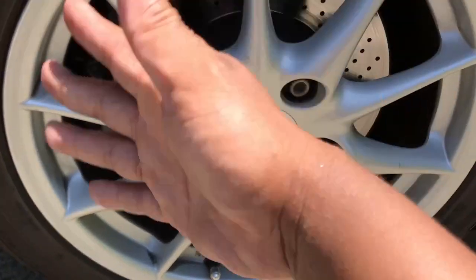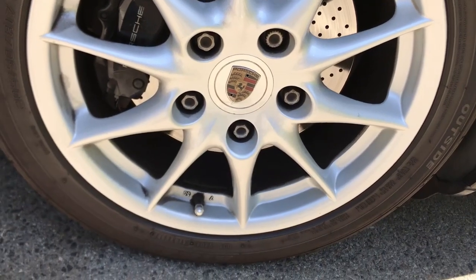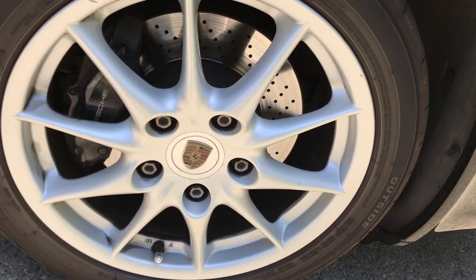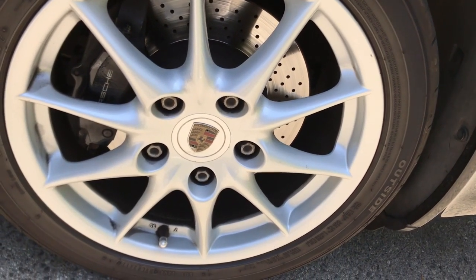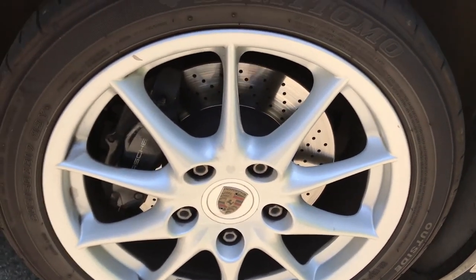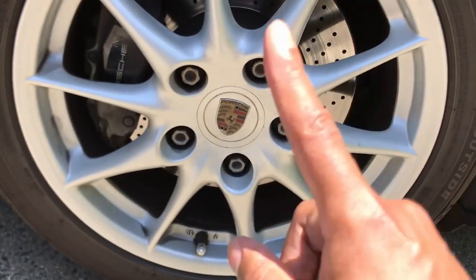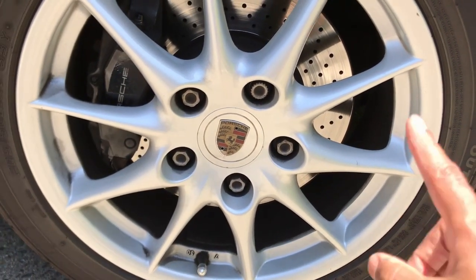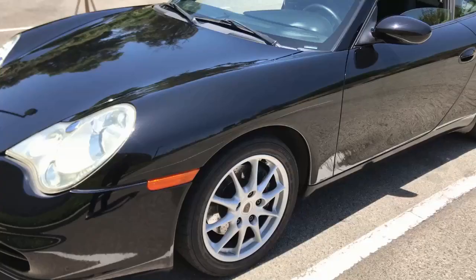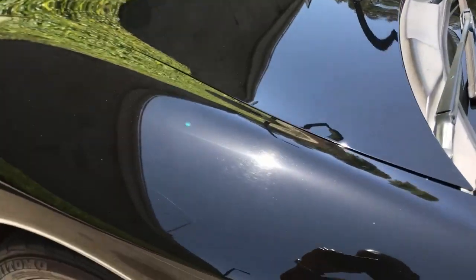And I just keep up with wiping the wheels down, and at some point they'll probably need to be redone, but for the most part, I've kept them up pretty well. One thing that I might want to do is have the wheels removed and then clean the interior of the wheels, because there's a lot of brake dust in there. But yeah, no big deal.